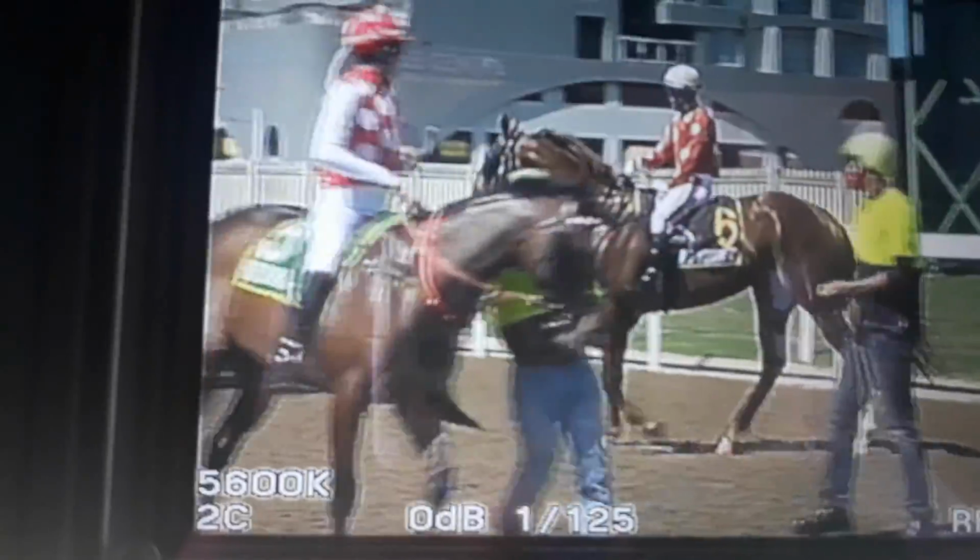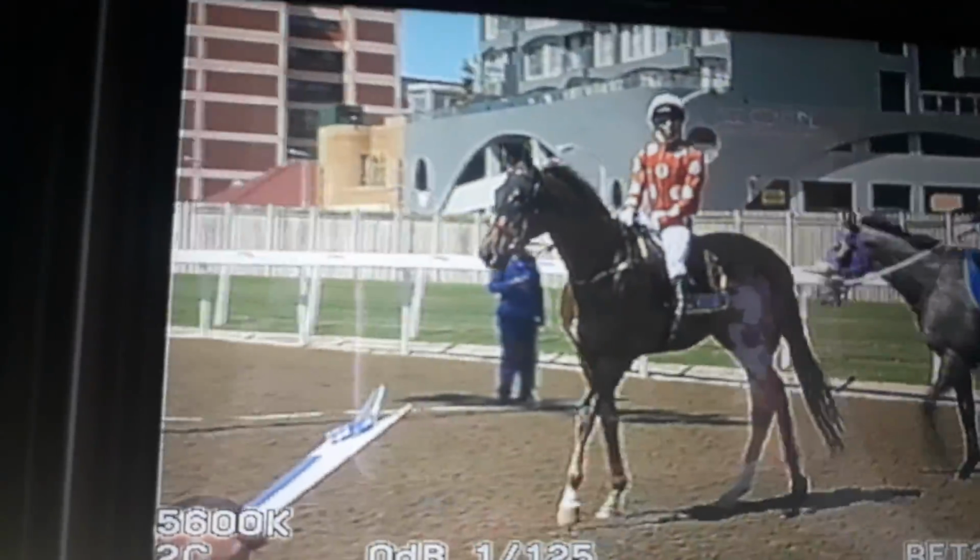The camera is live. So this will be the camera that's live, which is right there. It's right there behind the stalls. The camera is situated right there, just by that moving car. That's where you get this shot from that camera.